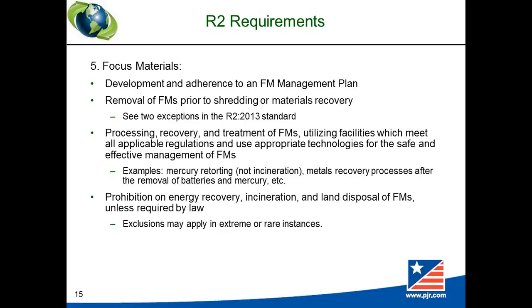As applicable, depending on the equipment that you're processing, removal of FMs prior to shredding or metals recovery. So before we shred electronics, we're pulling the batteries out, pulling different components out. We don't want to shred batteries, obviously, for example. There are two exceptions noted within the standard, and you can reference the standard document to read more about those if you think they may be applicable to you.